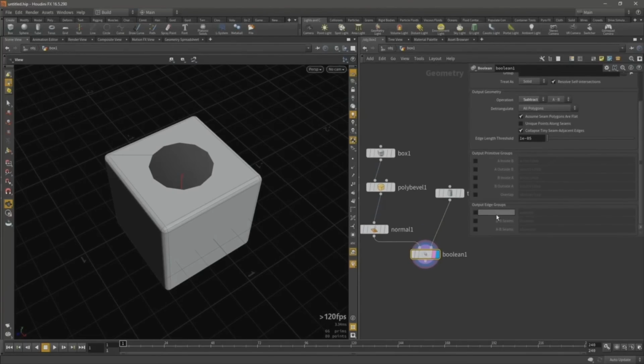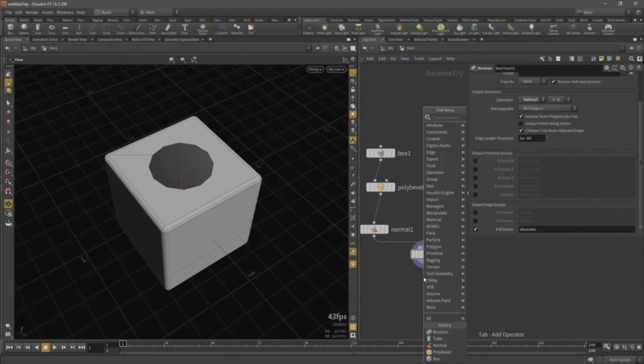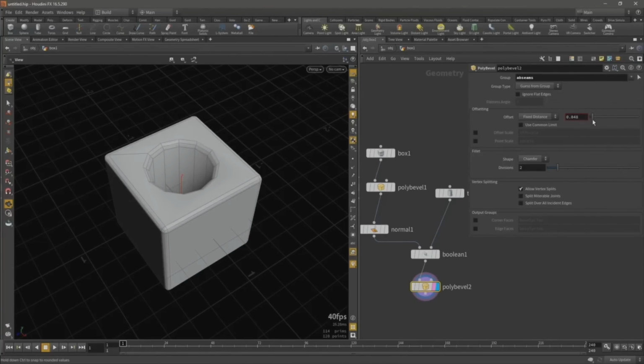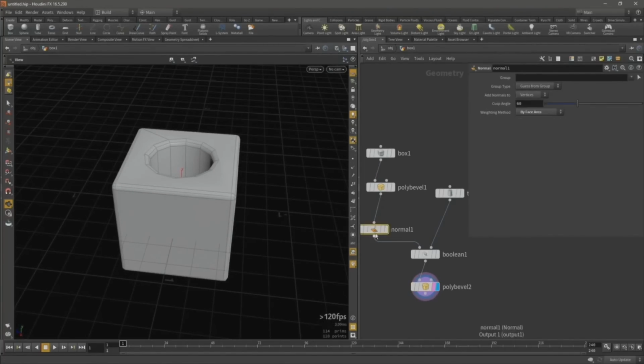So here I dropped in a new Boolean tool that's new in 16. And the cool thing about this tool, not only is it incredibly robust, I can actually pull out some of the data from the operation. So in this case, I was able to isolate the seams of where the two objects intersect. And then I can feed that group into a bevel node, which is the same node that you saw before, but now I'm actually driving it with essentially an edge selection.